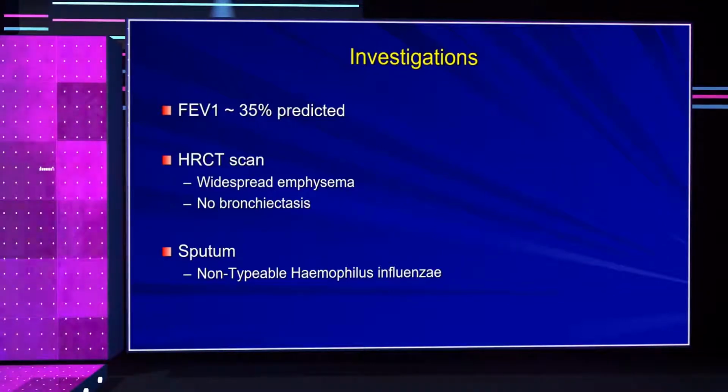Looking back through her notes, she often grew various bacteria, and one of the most common, both in the stable state and during exacerbations, was Haemophilus influenzae, the non-typable Haemophilus influenzae, NTHI. There had also been episodic positive cultures for other bacteria, including once Pseudomonas. But the thing that was a regular pattern was this: NTHI. She seems to be colonized, and it seems to be present during episodes of exacerbations.